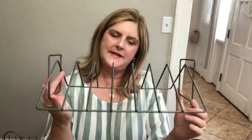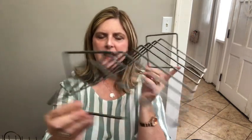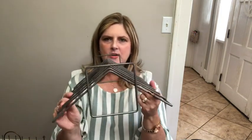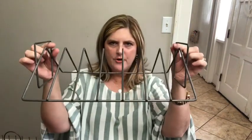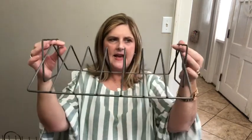Next, I picked up this wire. I don't know if this is just like a dryer rack, a wire rack, but what I plan to use it for is to display plates. So I thought this would be the perfect way to put plates in here and display them. You can turn it this way so that you can see the fronts of the plates. So I'll have to play around with this and see what I can do. This was a quarter, 25 cents, and I can't wait to see what I can do with this, how I can use it in my decor.